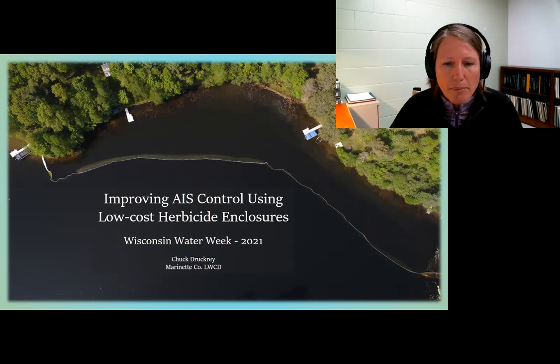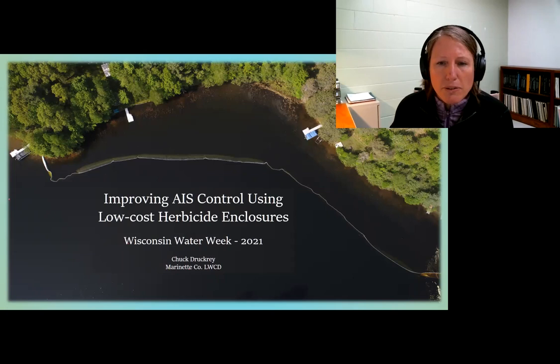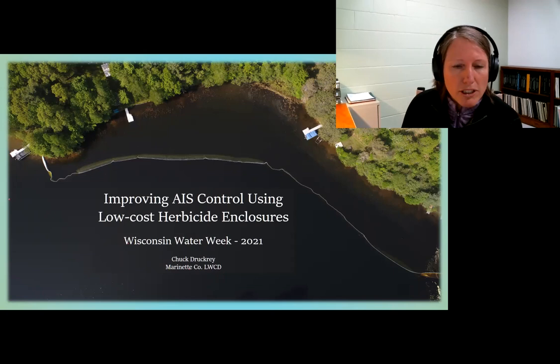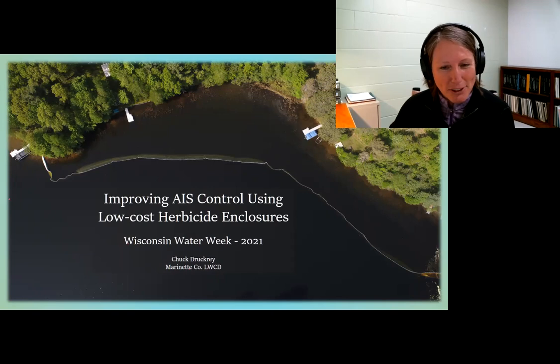Getting right to it, we have two speakers who will be presenting the same presentation, Chuck Druckrey and Michelle Nault. Starting with Chuck, he has 25 years of experience as Marinette County Water Resources Specialist. In that time, he has worked with numerous county lake groups to address water quality concerns, respond to new aquatic invasive species, and develop lake and watershed management plans to address water quality and manage invasive species. Chuck has been at the forefront of developing new and innovative methods for EWM, and I think that's Eurasian milfoil, if I'm not mistaken. Not really my expertise.